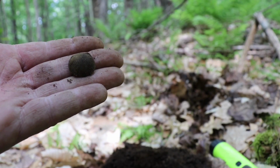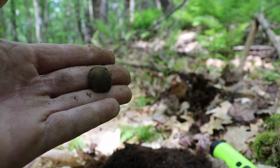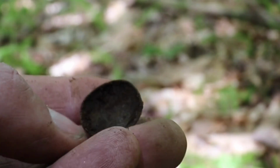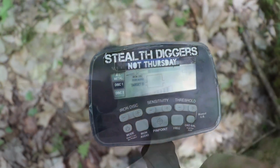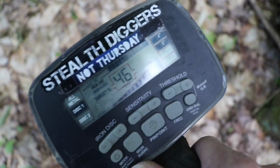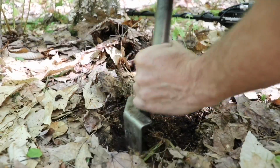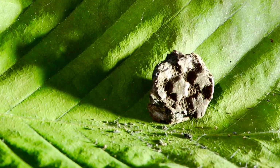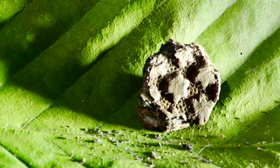So just like the piece I found earlier that still had some plating on it, I don't know if it's actually the top of a button or could it be part of a locket. Either way, it's another relic. Interesting, the same signal. Oh, it's a pewter button and not very much left of it. There's something in the middle there.